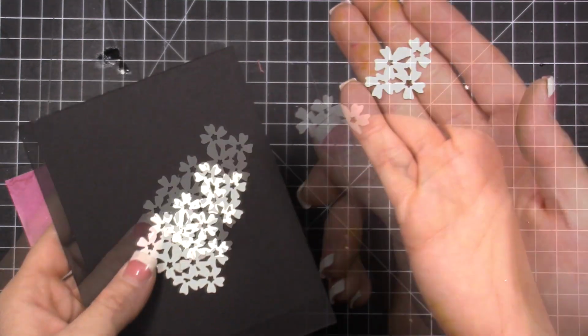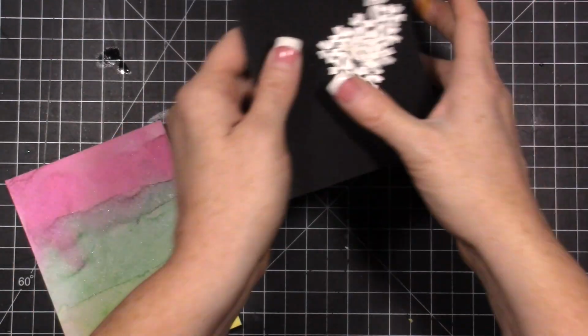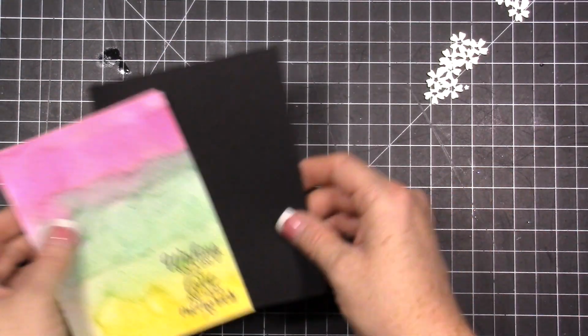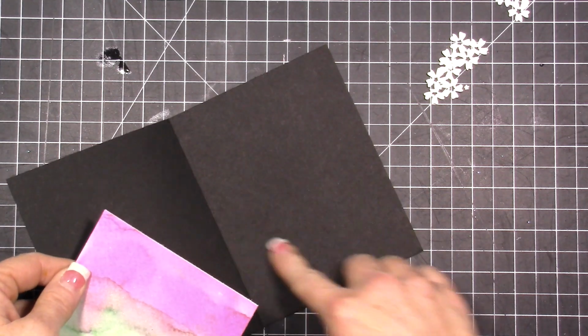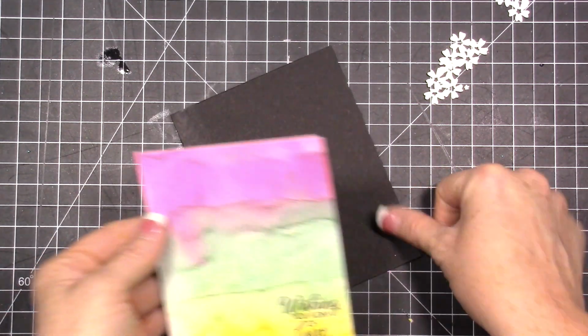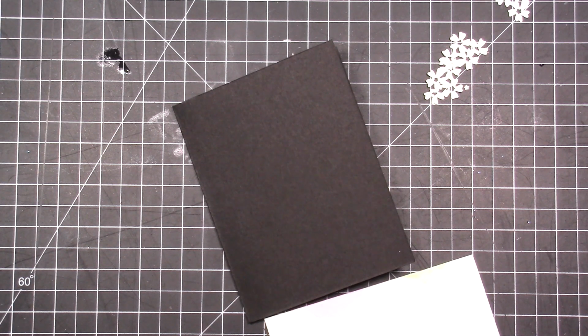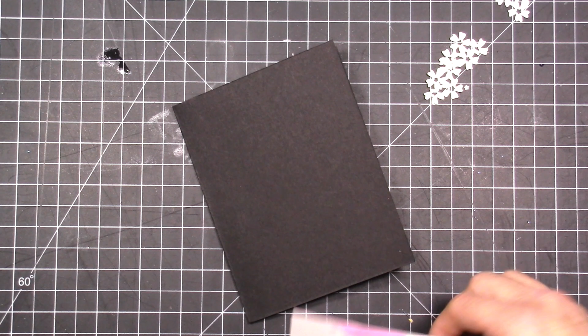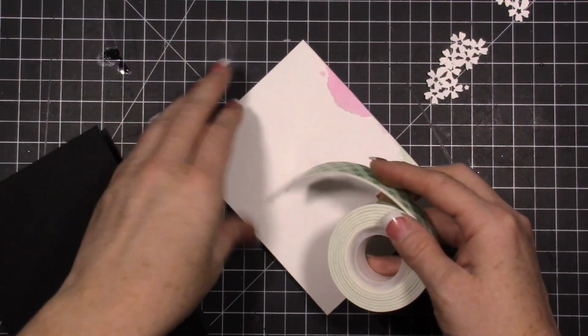So let's go ahead. What I've done is I've just cut this little image from the die cut set. I'm going to start off with a basic black card base. I'll put a piece of white cardstock in here to write on. Then I want to add some foam to my watercolor piece, because I feel like it looks really pretty when you pop up a watercolor piece.